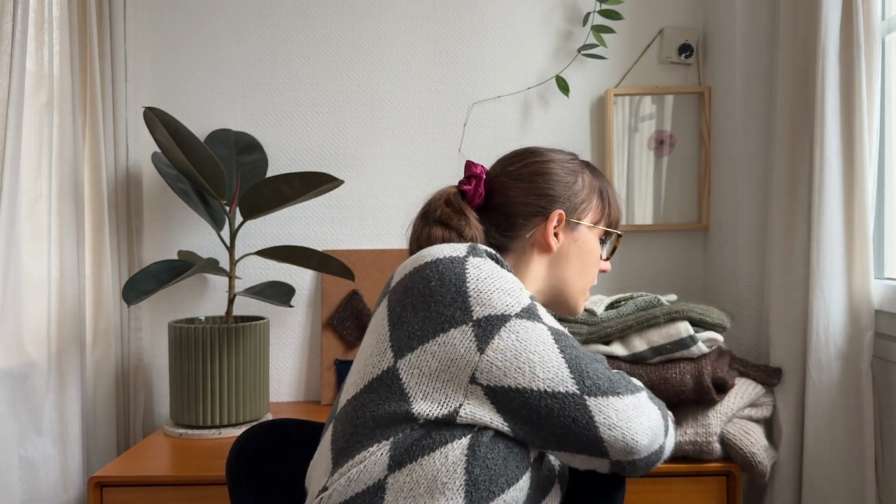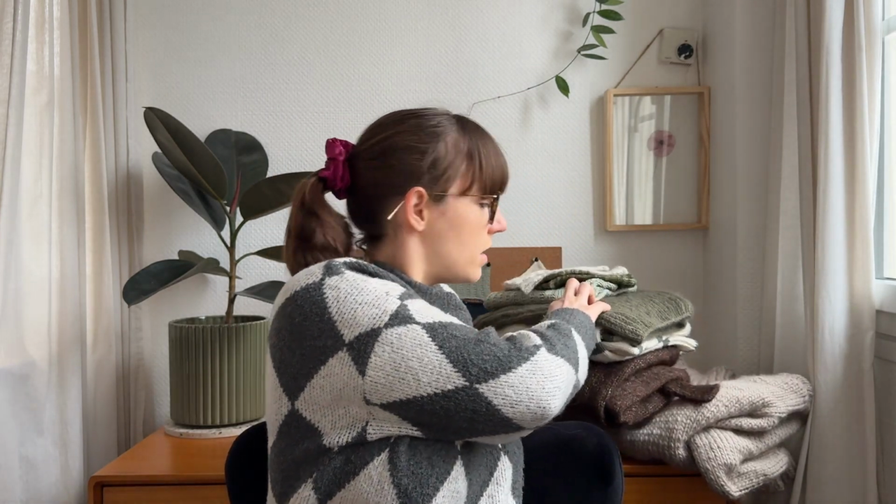So I guess let's just dive straight into the first garment of the year. I'll go through them chronologically, but I'll do that with the start date and not the end date of the garment. So whenever I started the sweater is when I'll talk about it. So this is actually going to be annoying.